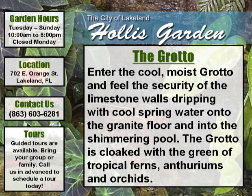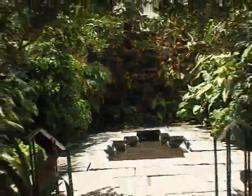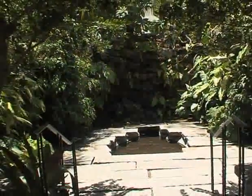As you enter the park, the first place you'll visit is our grotto. The grotto is covered with Florida limestone, and grotto means cave. It also represents our Florida aquifer, which is where we used to get our water source.